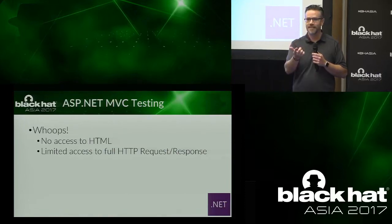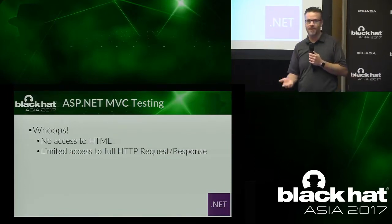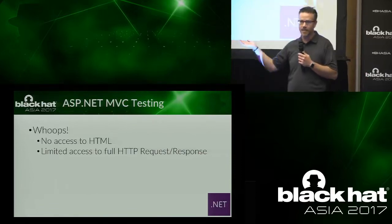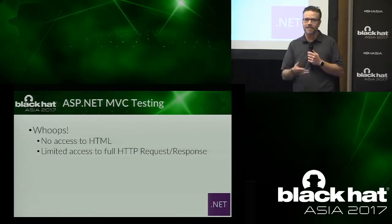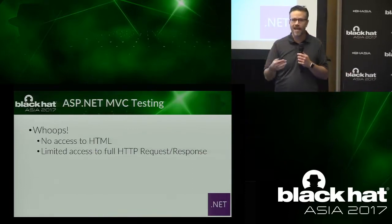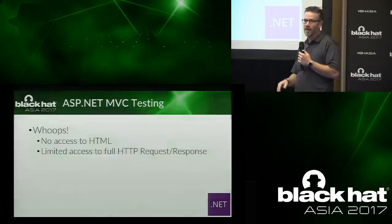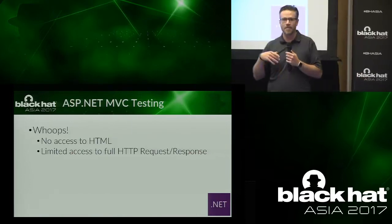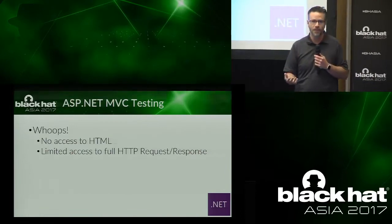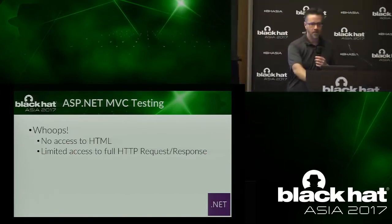Yeah, cross-site scripting is huge. This is one of the main vulnerabilities out there in the OWASP Top 10, but if I can't actually look at the HTML, I can't test for cross-site scripting. It also eliminates the ability to see what the response is for SQL injection and other things. I could get a status code, but I couldn't get a full HTTP request response. So things as simple as tracking authorization and session cookies are very difficult to do. We'll talk about how we fix this in a little bit.